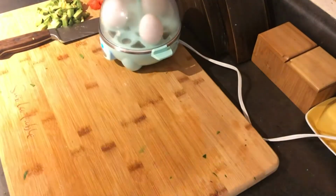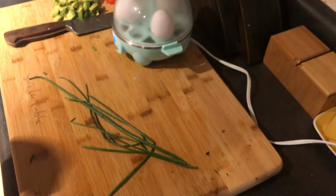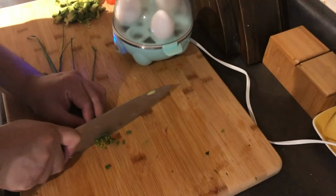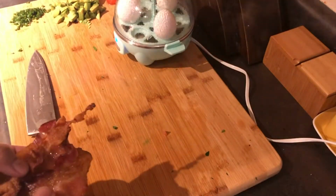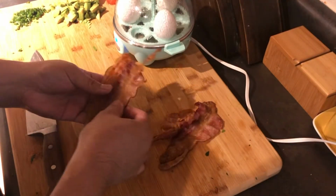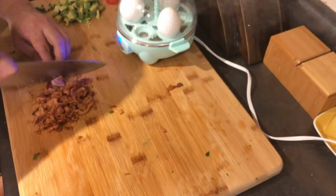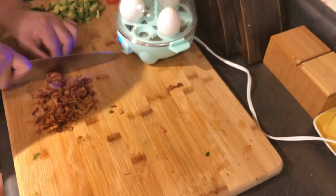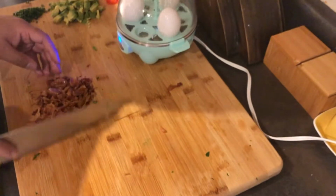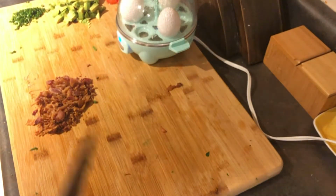You basically just fill it with water, the amount of steam that it needs to cook off, and then you put in your eggs. And look, it's boiling. It's making hard-boiled eggs as I'm chopping chives. Come on. The technology that we have come up with in this world. We have truly exceeded our own expectations in human progress. Okay, so here's me chopping the bacon for the salad as well. Make sure that it's also in the same size as all of our other ingredients.